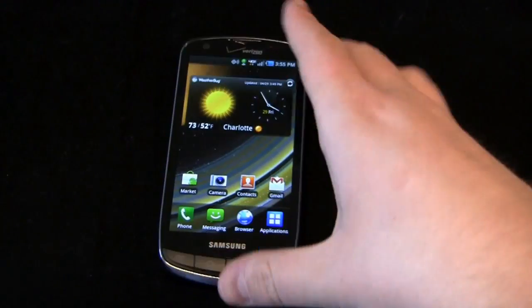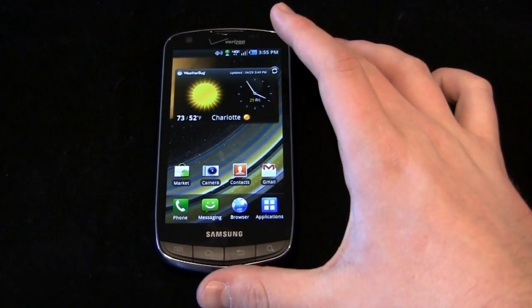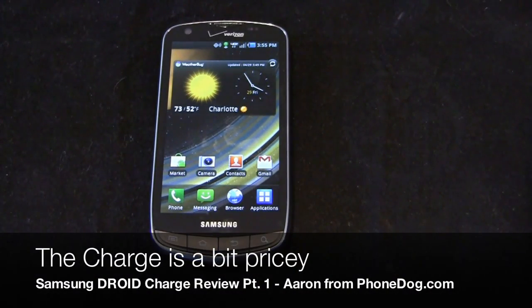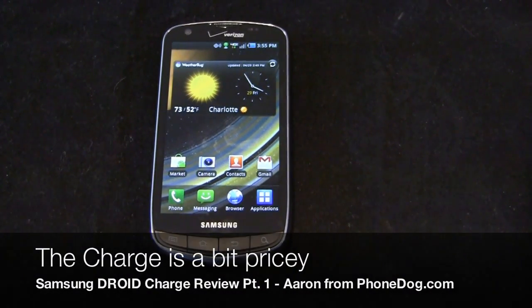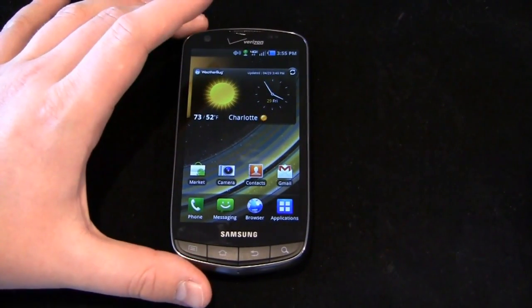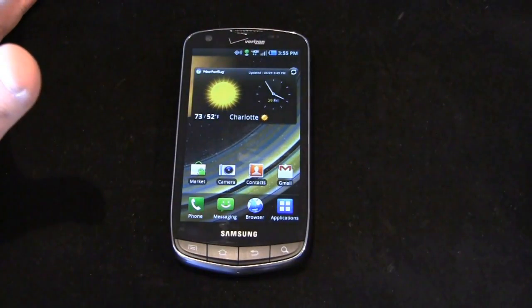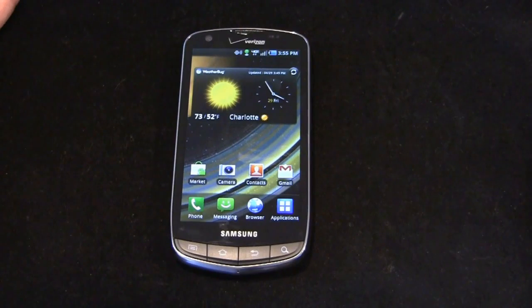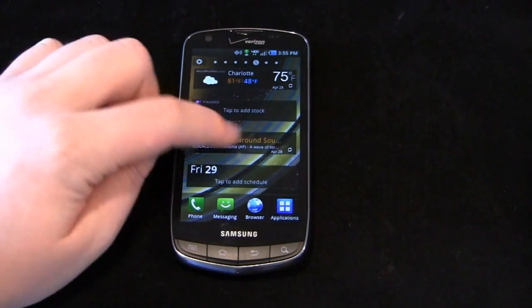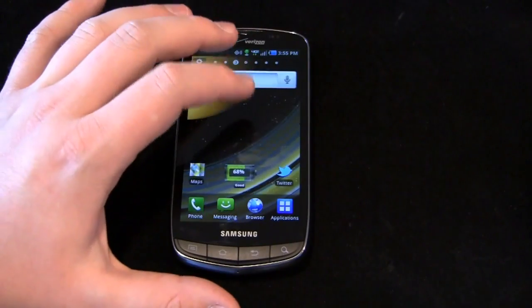But this is a device that's really in a different category due to the 4G status of it, and the price tag really reflects it as well. $299.99. It's one of those things. Is it worth paying $299 to future-proof yourself for a couple of months, or is it worth going with something like the Droid Incredible 2 that's $199.99, much cheaper, at least a little bit cheaper, but it's running on a network that's not going to be around forever, a 3G network.